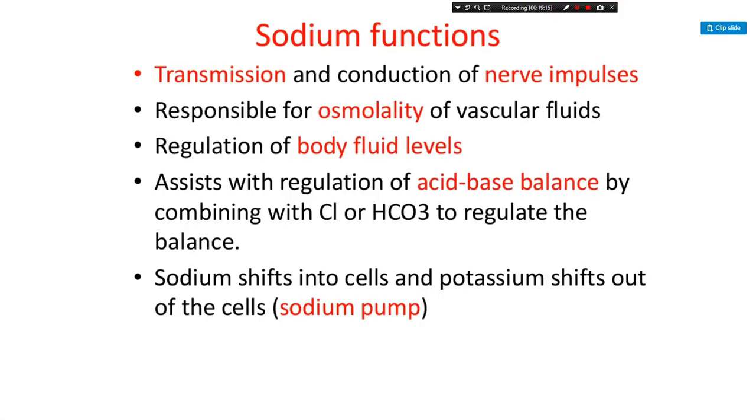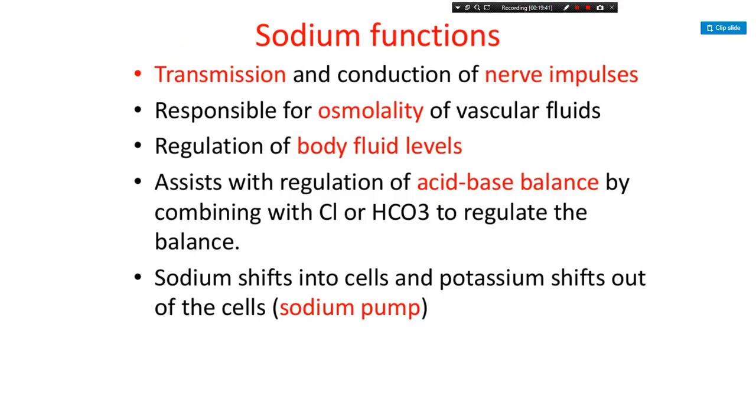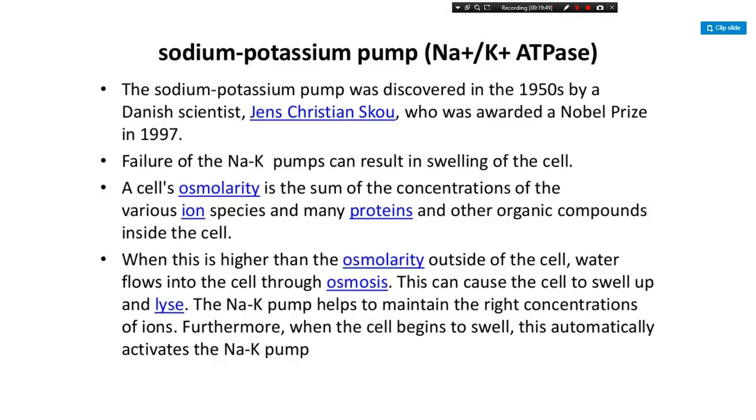Transmission and production of nerve impulses. It is responsible for osmolarity of muscular fluids, regulation of blood fluid level, and assists with the regulation of acid-base balance by combining with Cl- and HCO3- to regulate the balance. Sodium shifts into cells and potassium shifts out of the cell. Sodium pump. Sodium potassium pump.